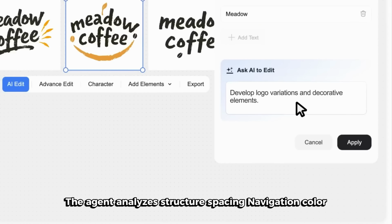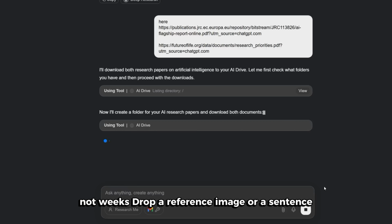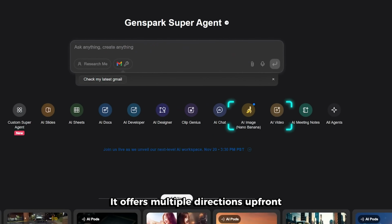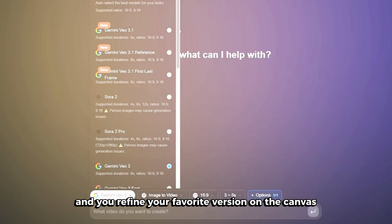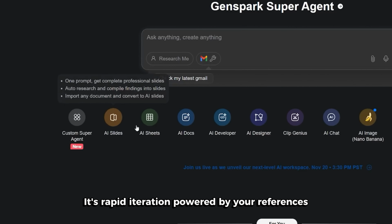Section 6, AI Designer, brand kits from a single reference. What if a full visual identity took hours, not weeks? Drop a reference image or a sentence and AI Designer generates brand kits, logos, posters, packaging, illustrations, social assets, even photoreal product renders. It offers multiple directions upfront, the right way to handle creative work, and you refine your favorite version on the canvas with guided text edits. It's not magic taste, it's rapid iteration powered by your references.